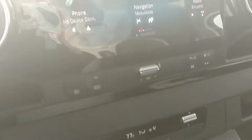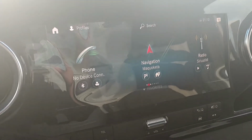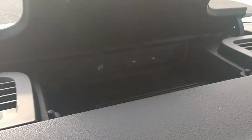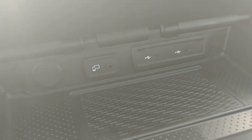There is the climate controls. Still has the plastic on the big 10-inch touchscreen. It's got Bluetooth, navigation, XM radio. Right up here, over the top, there is a charging pad, USBs, lots of great features.